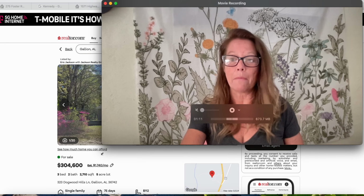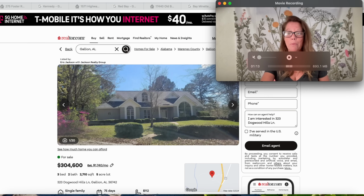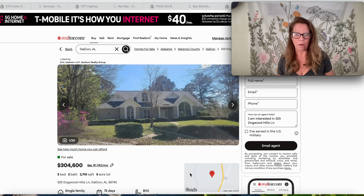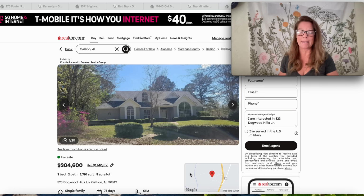And you're going to be living among 5.07 million people. And if we're buying real estate in the state of Alabama, we are looking at a real estate tax rate of 0.42%, which is quite a bit lower than the national average, coming in at 0.99.